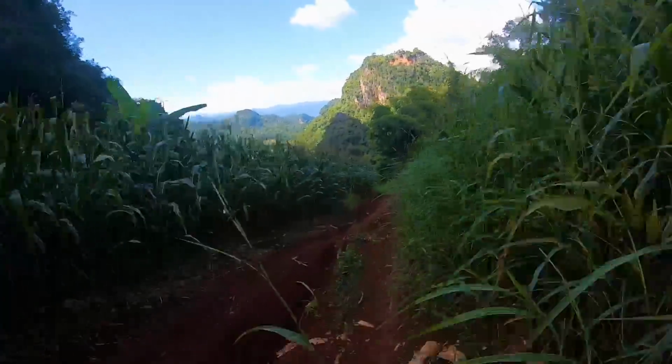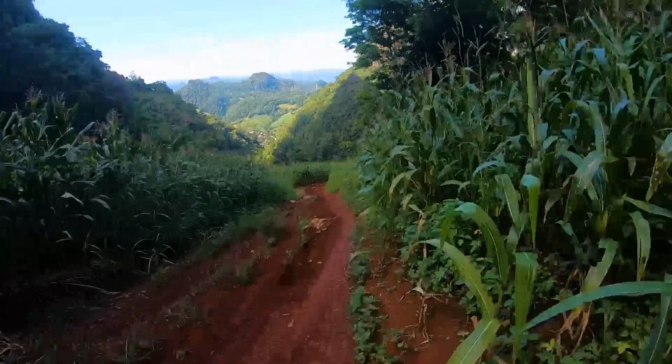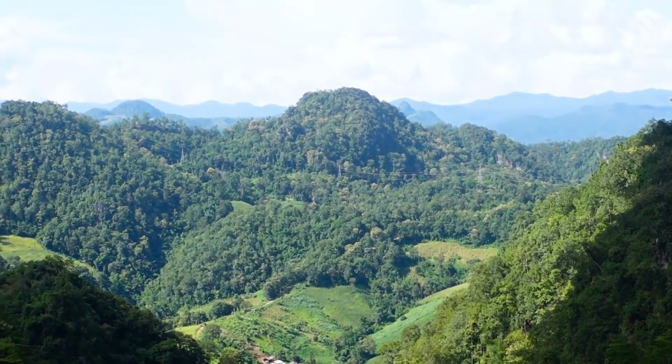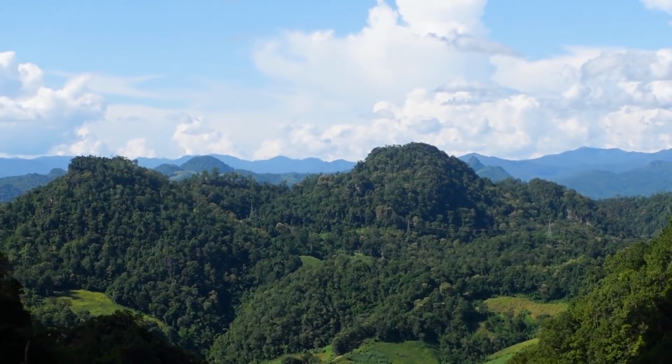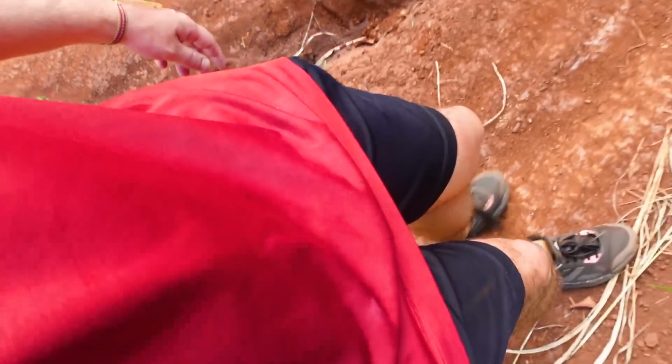Can we just take a second to look at this place? I mean, isn't this just unbelievable? And we're coming down into the valley, into the village. The only thing is my knees are a little bit giving up now. It's been 5 hours now, so they're a little bit sore.